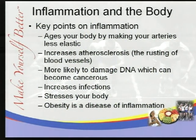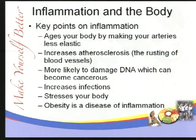Inflammation in the body, key points here. It ages your body by making your arteries less elastic. It increases atherosclerosis, the rusting of blood vessels. You're more likely to damage DNA, which can become cancerous. It increases infections. It stresses your body, and obesity is a disease of inflammation.